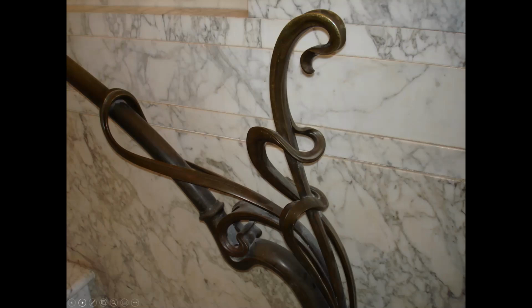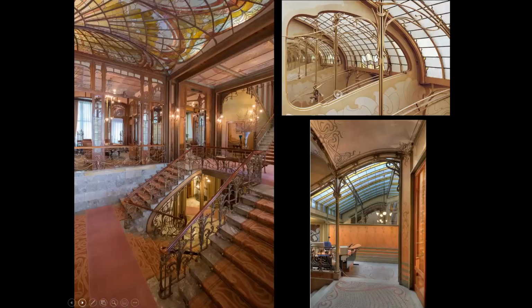Victor Horta is the master of the whiplash, and he's the principal architect in Brussels. He builds the first Art Nouveau residence in 1893, and he's often said to be the father of Art Nouveau architecture. Here's a good example of his whiplash, which is a line which curves back on itself. In French, this is coup de fouet. And this is a staircase banister in the Hôtel Winssinger in the center of Brussels, in the Sablon district, which can actually be visited. And the important thing really here is that even the most utilitarian objects like a staircase banister will become a work of art.